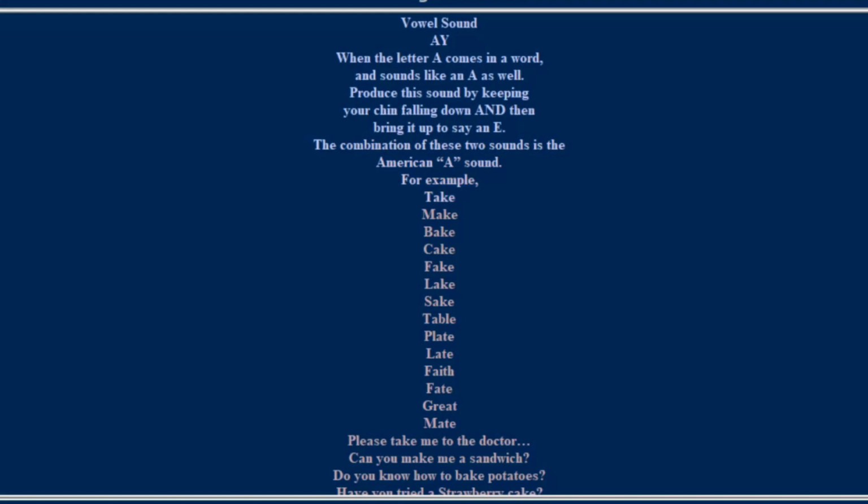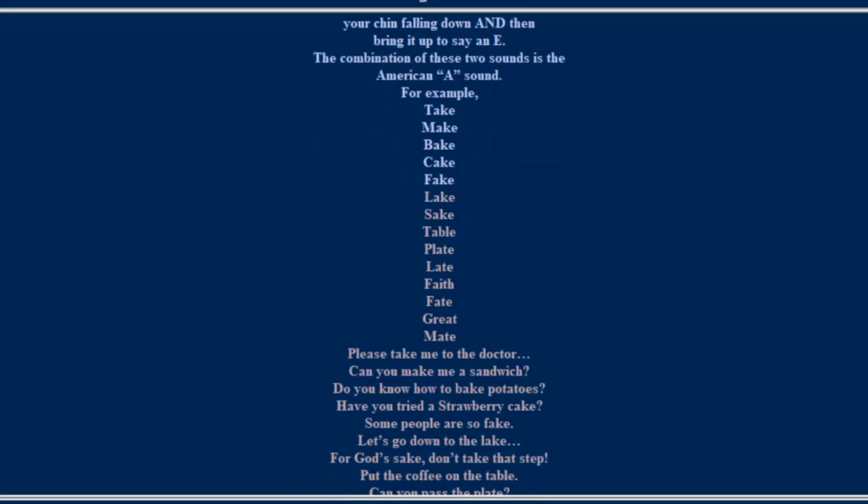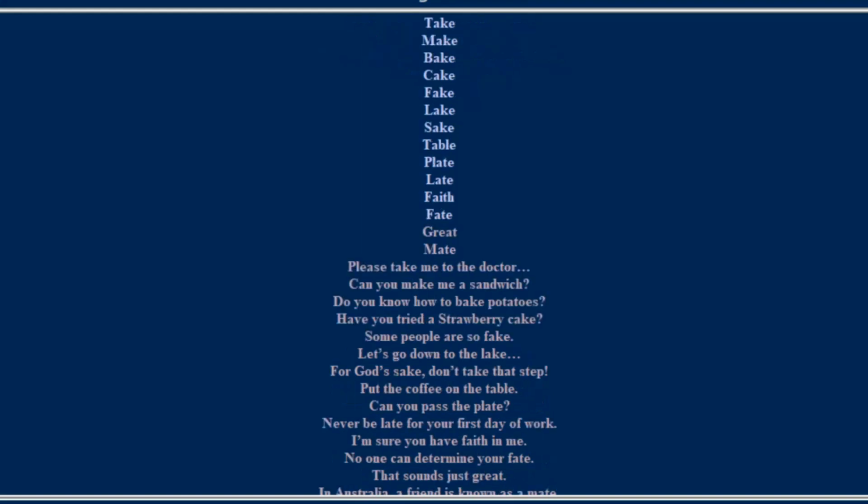For example, take, make, bake, cake, fake, lake, sake, table, plate, late, faith, fate, great, mate.